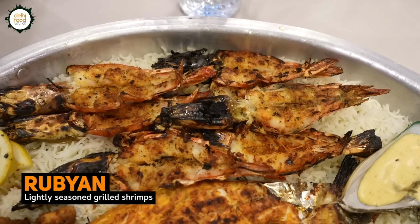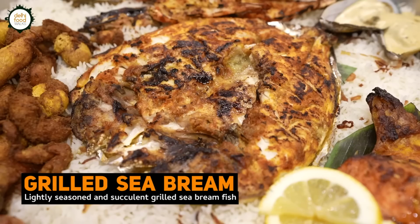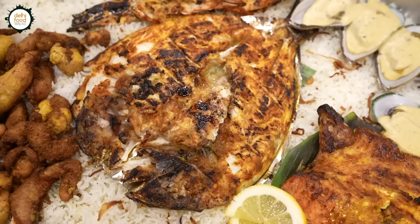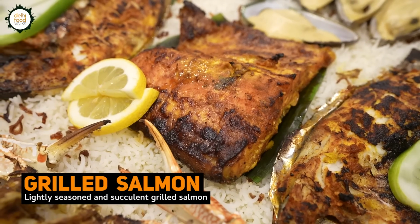Over on this side, you've got shrimp cut in half, and they're grilled on charcoal. This is a sea bream fish, cut in half, butterfly cut on the grill. In the center, you have salmon. Very soft salmon, beautiful.